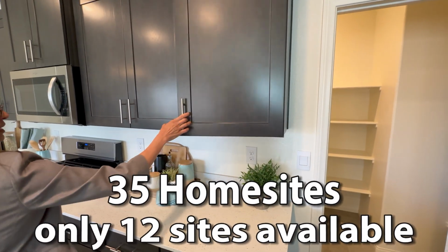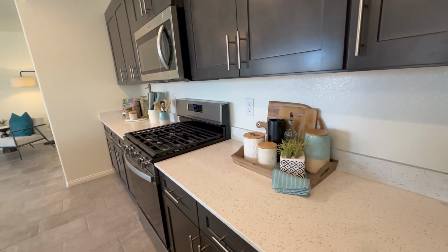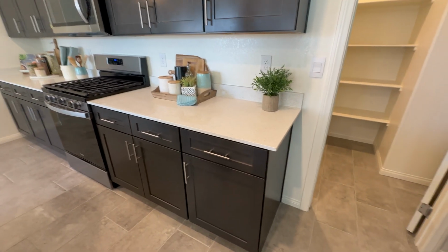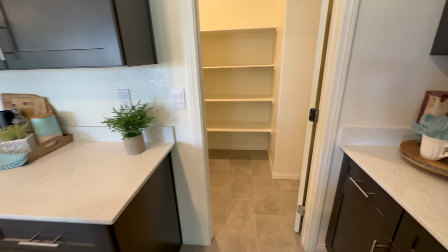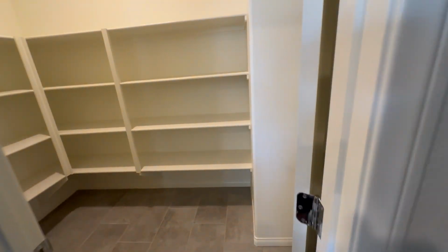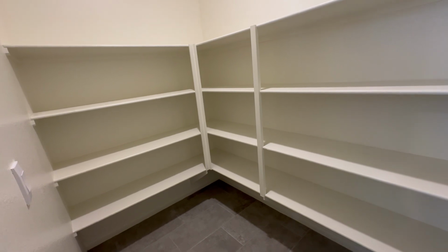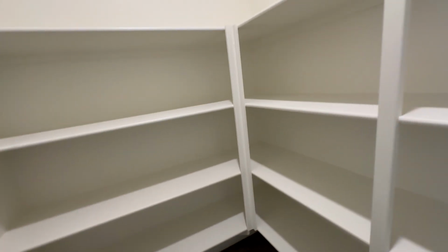Oh, let's check if this is soft close. This is a soft close. And guys, the cabinets are also soft close. Let's go check your walk-in pantry. There's plenty of space here. Perfect for storing your food supplies for the whole year.